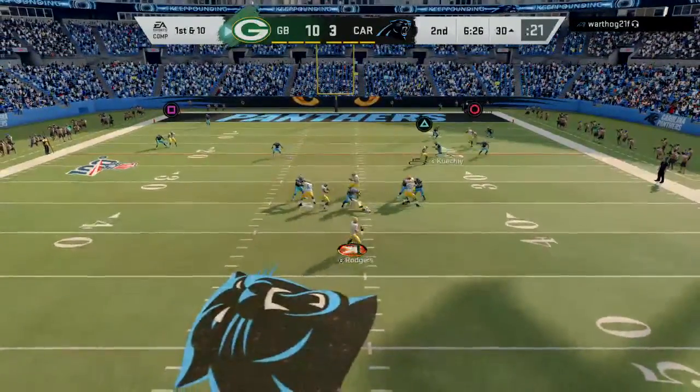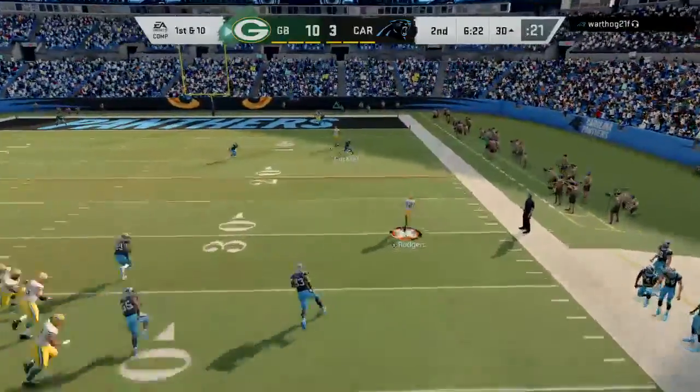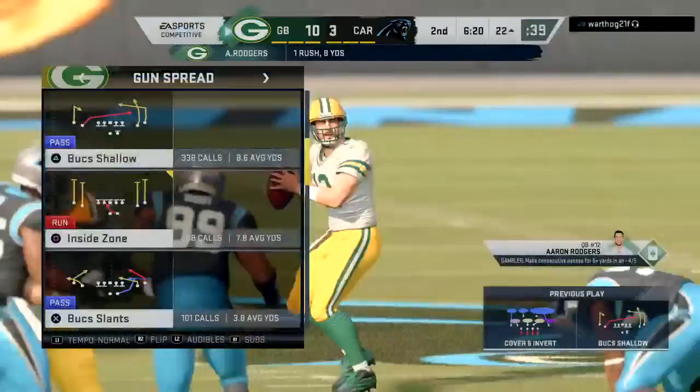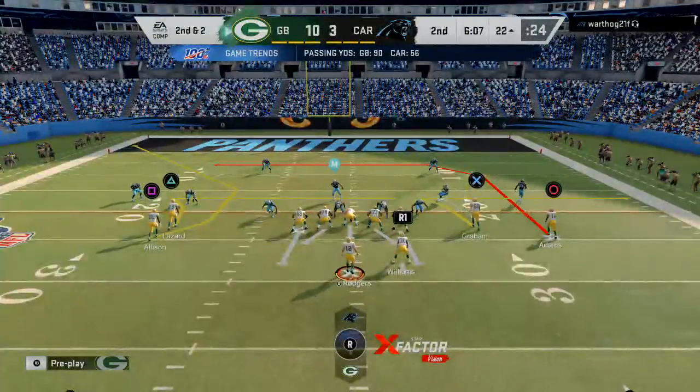Now Rodgers. Flushed out right. He'll run it. And he'll be out of bounds as he gets this down to about the 21 or 22. He'll get 8 on the scramble there. It'll be 2nd and a couple.